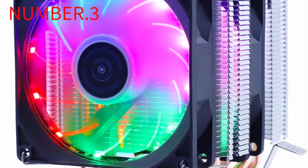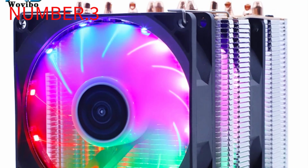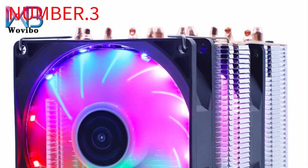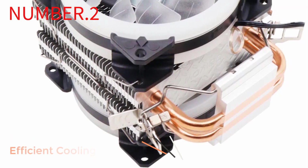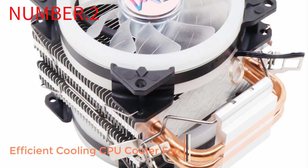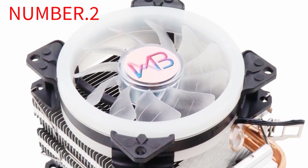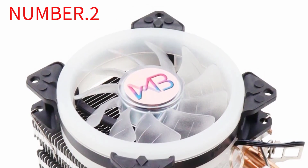It also comes with its own cooler in the box, and you don't need mega expensive or massively fast RAM to get the best out of it, either, something which isn't always true over on Intel's side of the fence. Number 2. Efficient cooling CPU cooler fan. General desktop performance is great for a quad-core CPU as well. In fact, its single-core performance actually outranks the Core i5K in my benchmark tests, cementing its status as one of the best value CPUs around.